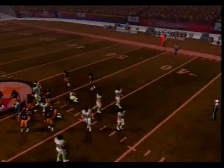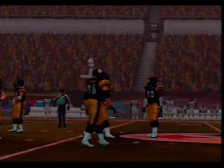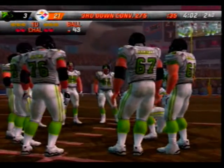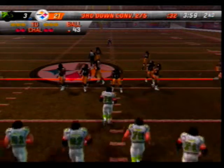Hand it off. Little comes up to make the play. The best backs in the league average 4 to 5 yards a carry. But there are a lot of things that go into a successful running game. You got to have good play calling, good blocking up front, and a back that can take advantage when he sees the opening. So that's a gain of about 5.